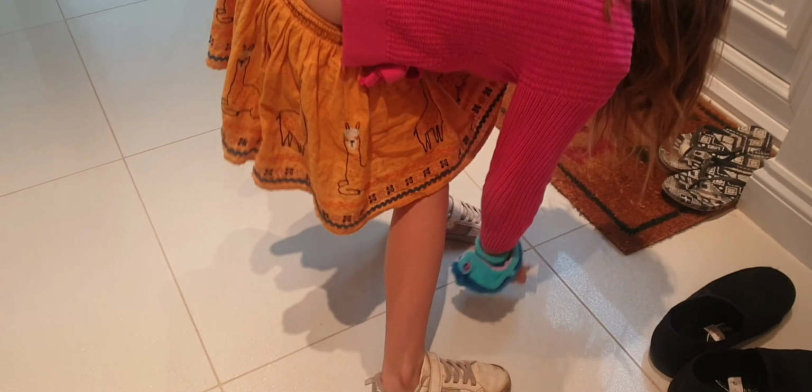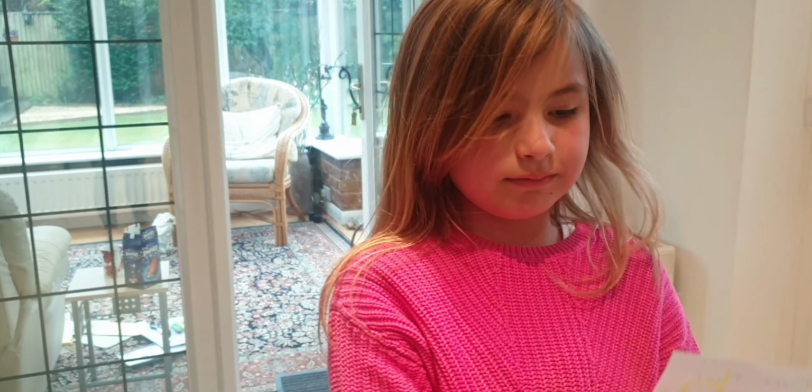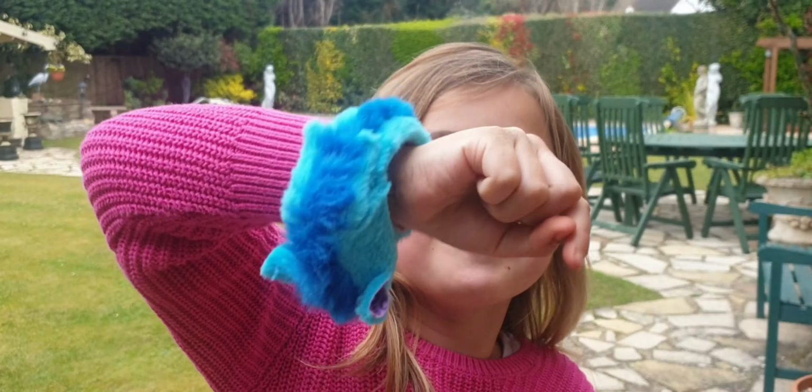What's this? About there, I think. What does it say? Tweet, tweet, I live here. Let's go and have a look. I think it might be in the garden. You think it might be in the garden?